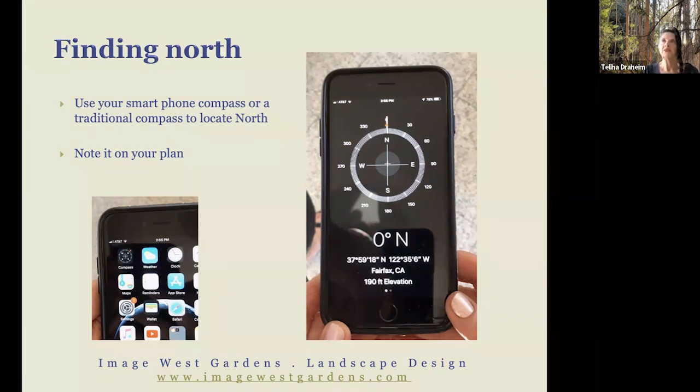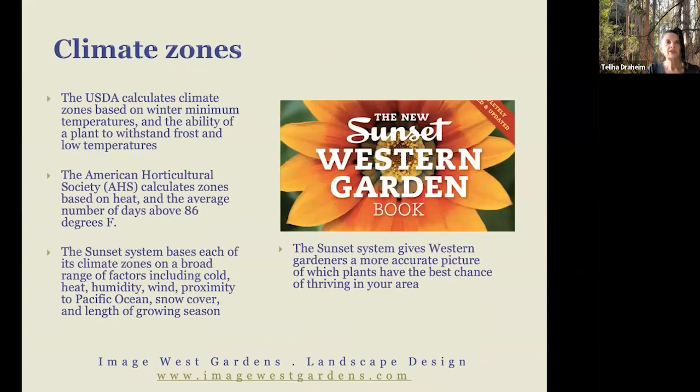The reason that's important is because many plants grow better on certain sides of a hill than others. So if you know what side your hillside is facing, that will help inform you as to the type of plants you want to buy. You also want to think about what climate zone you're in, and this can be confusing because there are different systems in play here. The USDA has climate zones based on winter minimum temperatures and the ability of a plant to withstand frost and low temperatures. So if you see a plant rating with numbers in the lower digits, not the teens, it's probably calculated by the USDA system.